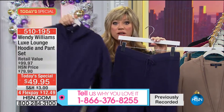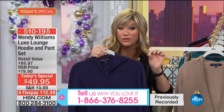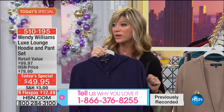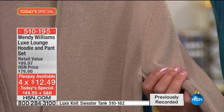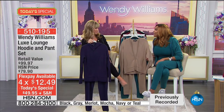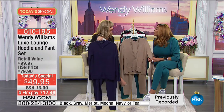So $50, $50. Today you get both of them. It comes bowed with a beautiful leopard bow on it. You get both of them today for $12.49 on your credit card. Almost 1,000 of these ordered. I'm telling you, if you have ever wanted a cashmere jumpsuit, and one that fits appropriately, whether you're 22 or 92.